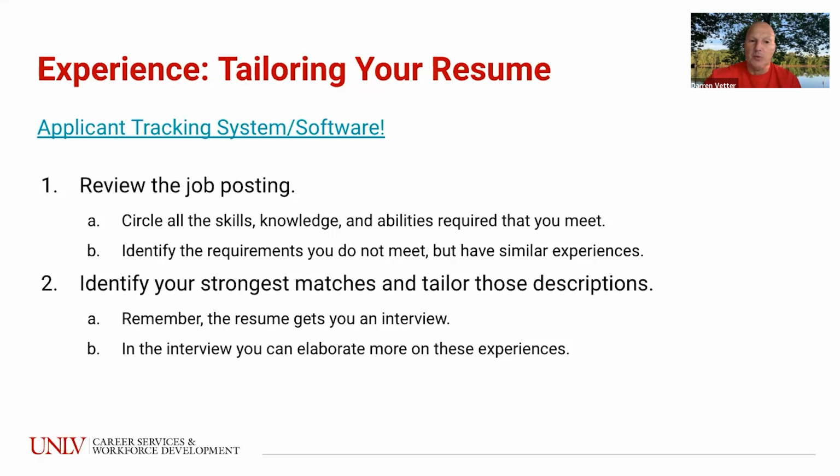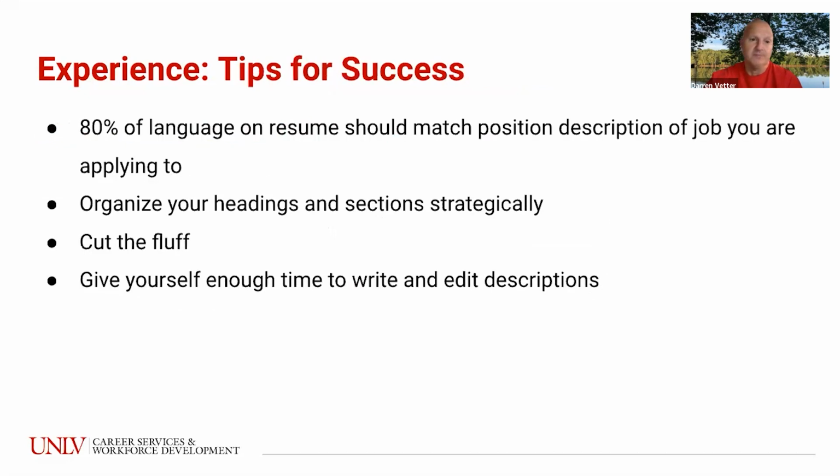So review the job posting. That's why you want to pay close attention to what it is, identify your strongest matches, and then tailor those descriptions. So then tips for success, 80% of the language should match the description for the job. Organize the heading strategically, cut out all the fluff, and then give yourself enough time to write and edit descriptions. So give yourself enough time to really work on it and make sure you put the effort into it.